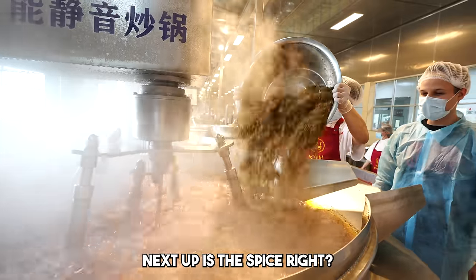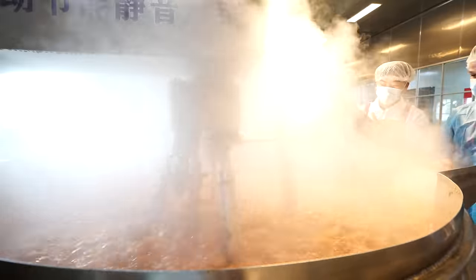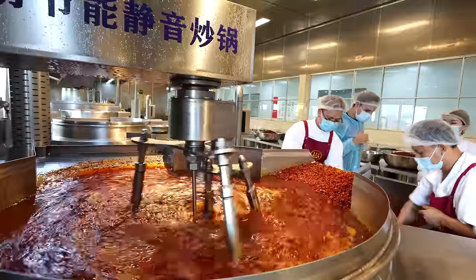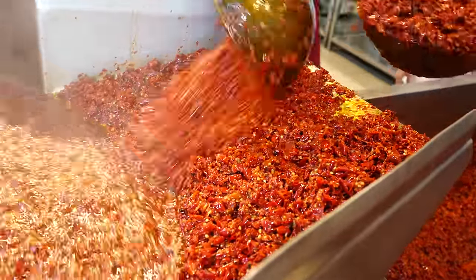Next up is the xiang liao, right? All those Chinese spices. Oh my. And the oil just engulfs it. Okay, and this is the highlight of the whole day, guys. Putting the chilies into the oil. 150 kgs just went into this pot here. That's a lot of chilies going into this oil, guys.